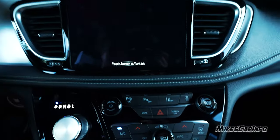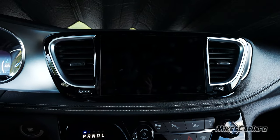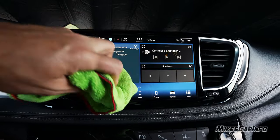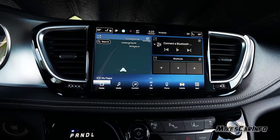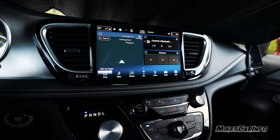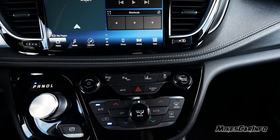When you push screen off, it basically gives you a blank screen. One of the things about it, you would think, hey, look at all those fingerprints, I'm gonna go ahead and wipe it, right? But as soon as you start wiping it, it turns back on because you touch the screen. The best way to do it is wipe the screen when the vehicle's off. But you do have the ability to turn off the screen, which is nice.